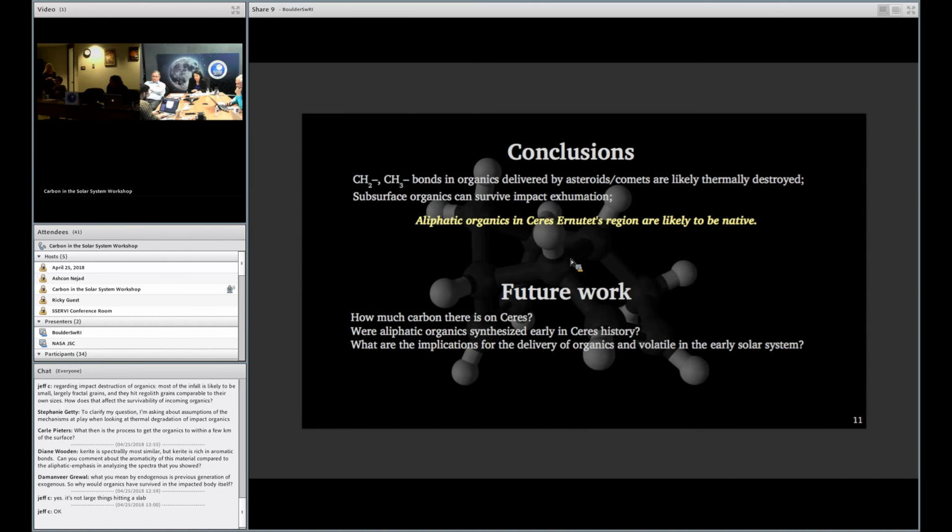So I'll be talking tomorrow a bunch more in depth about the spectroscopy portion of this, and I have spectra of insoluble organic matter from the meteorites, which show that nice strong 3.38 micron band that Yvonne was talking about, and would argue that kerite, while it matches the spectral shape in some ways, is maybe not a relevant material to use. So I'll talk a lot about that tomorrow.